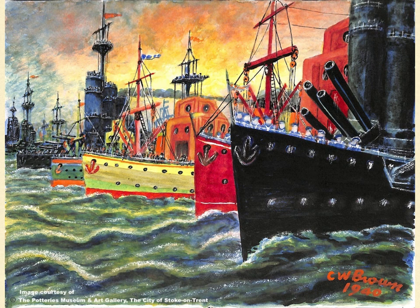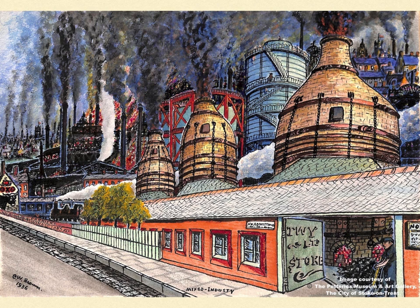And this one is Warships, and again it dates from 1940. A crushing display of British sea power protecting the vital convoys. Mixed Industry, 1936. C.W. Brown captured a vital record of the industrial dynamism and working conditions that was Stoke-on-Trent in the 1930s. Pot banks, gas holders, chimneys, steaming trains belching smoke. Industry and houses, cheek by jowl.